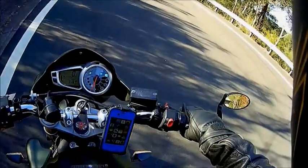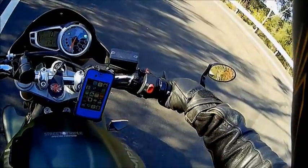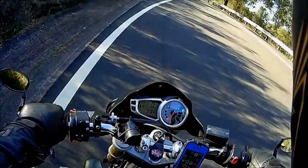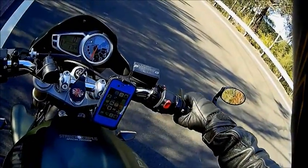This is my Triumph Street Triple 675, and I have my daughter on the back going for a picnic.